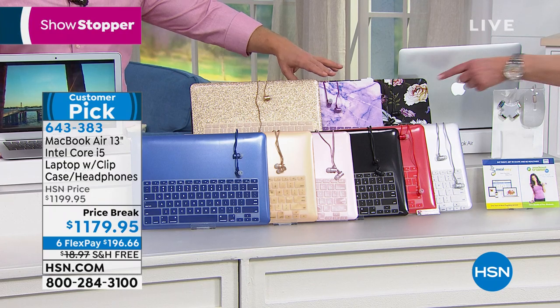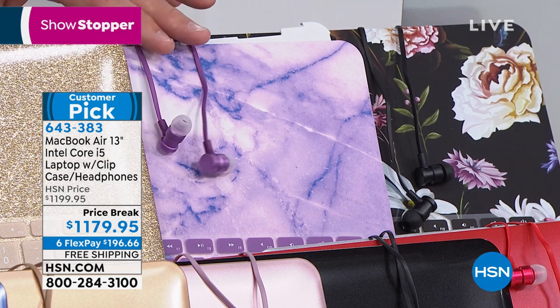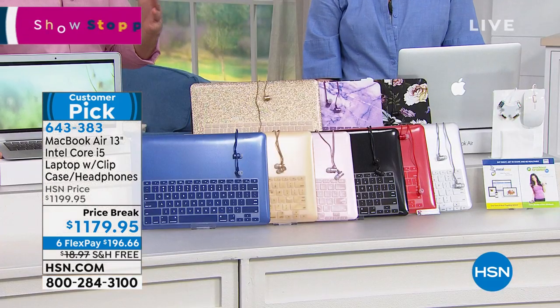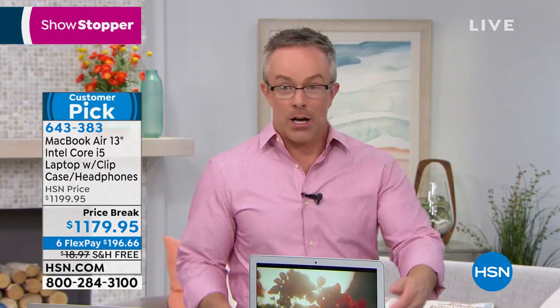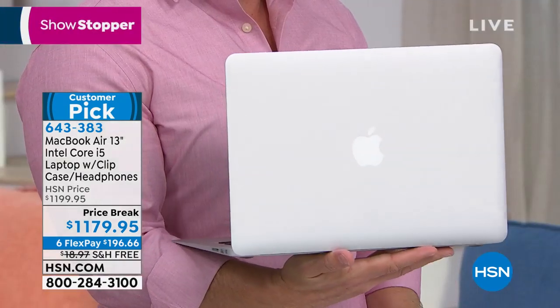Then we've got our floral, and we're calling this one purple marble. These will protect your MacBook Air without making it any heavier, and they make it unique. If you're giving this to a student and they all go into the bookstore and the library, everyone's going to have a Mac. A lot of the Macs come in the one color, the one you get at the store. So if you can have a black floral or that pink marble, it really stands out.